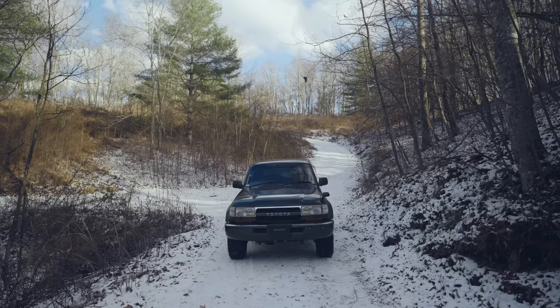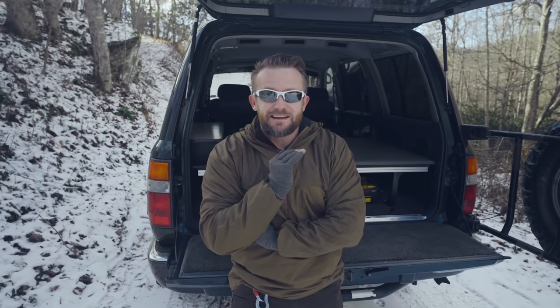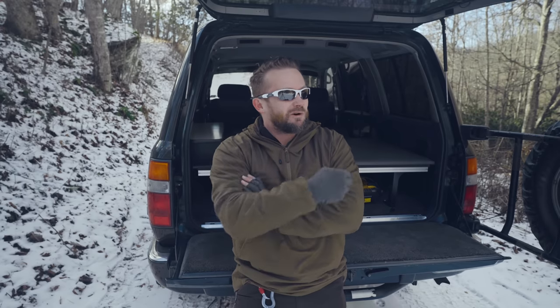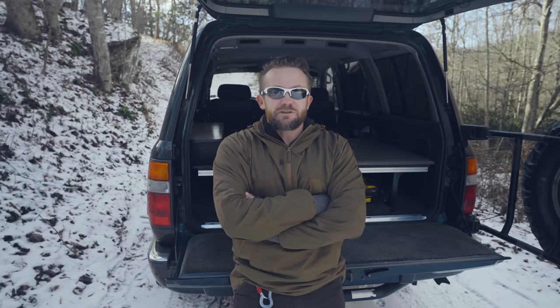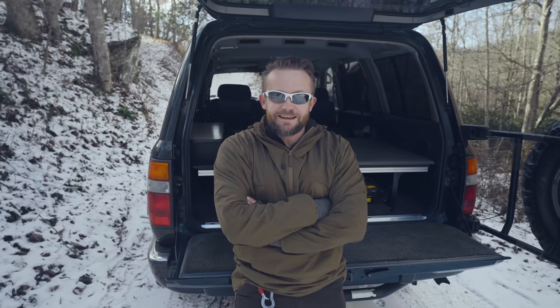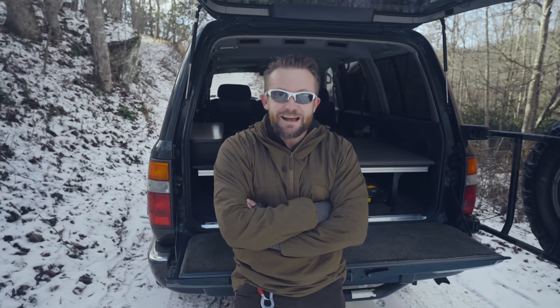We had our first winter storm the other day. Check this out: negative 18 degrees Fahrenheit with 60 mile an hour winds and snow. This thing went everywhere with no issues. I was very, very impressed. I was cruising around on the back roads, just having some fun with my wife, and I tell you what, it just climbed everything. I didn't even have to engage the locker.